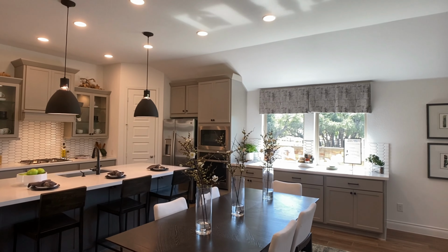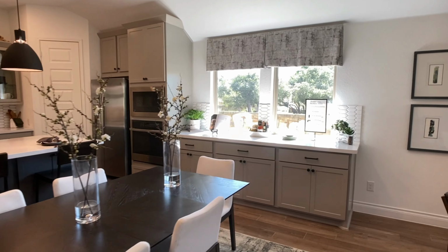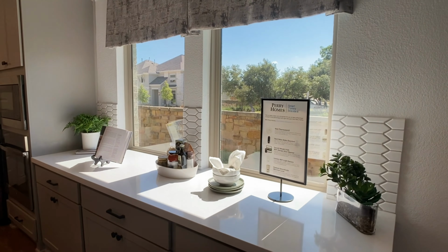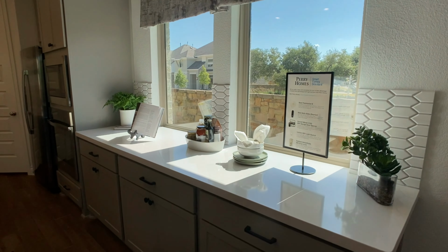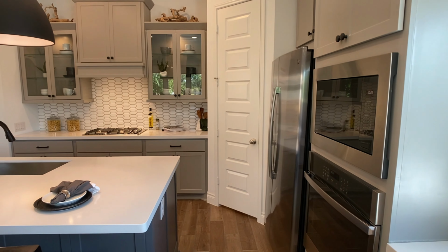Getting back to the plan, this is going to be that dining area right off of the kitchen. I like what they did here where they extended the countertops and cabinets. So I don't think it's cutting into the dining room. I think this would be dead space if there was nothing here. So I like that they did that because it really extends that kitchen and makes things feel so much bigger.